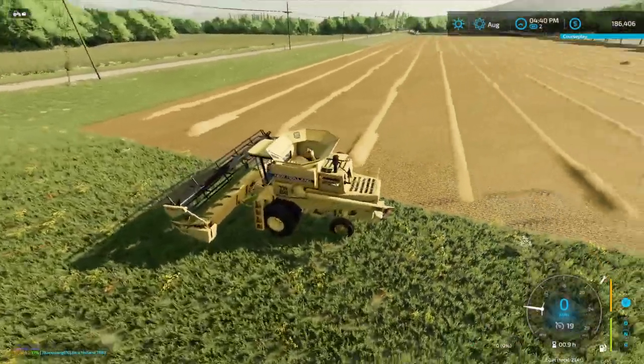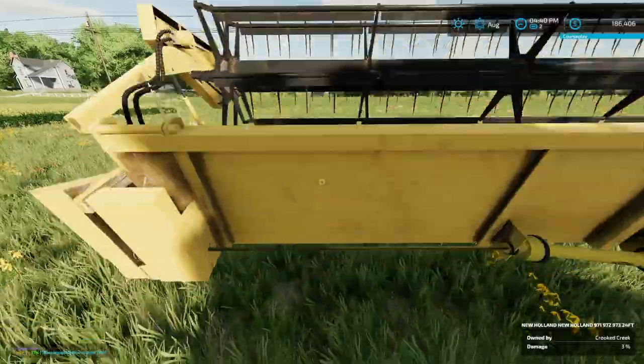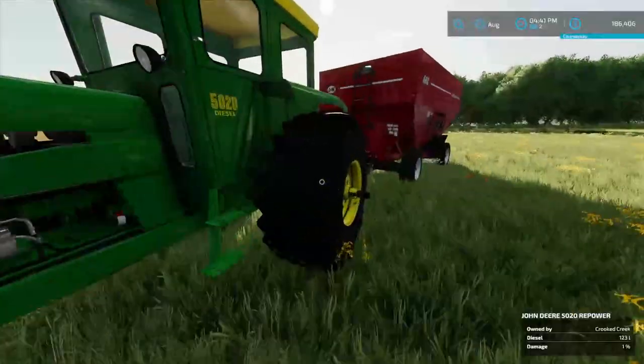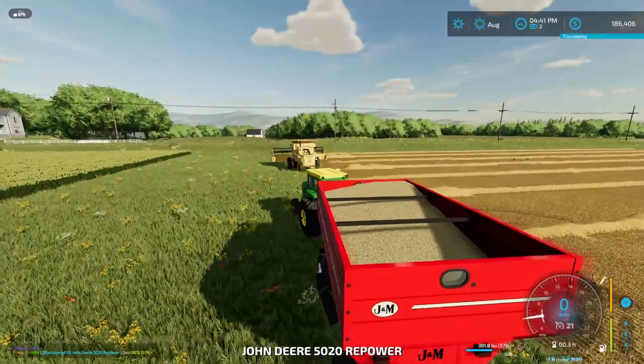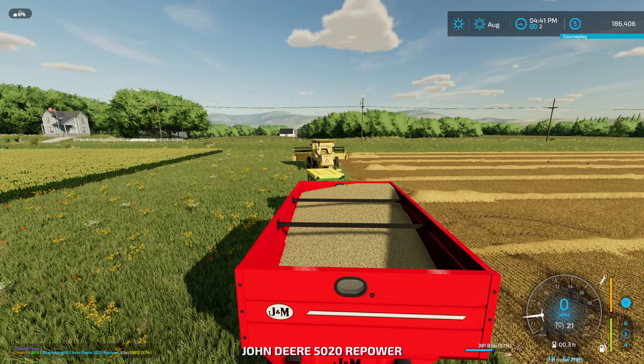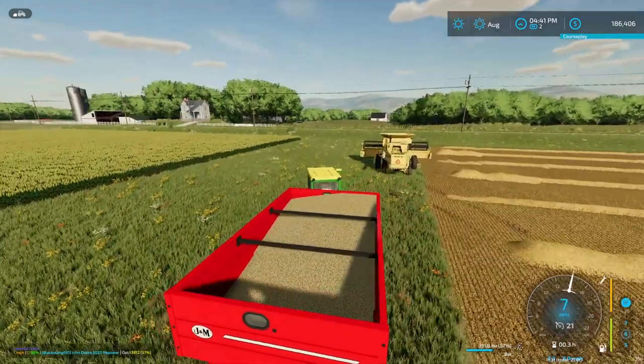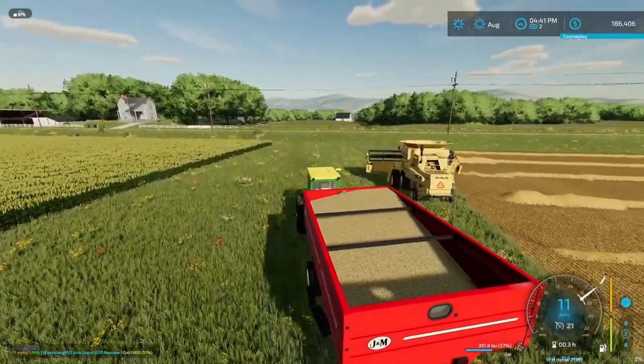All right, we all finished harvesting. Gonna hop out of here. We just offloaded everything. Jump in the old 5020. Got about 390 bushel. Not bad.